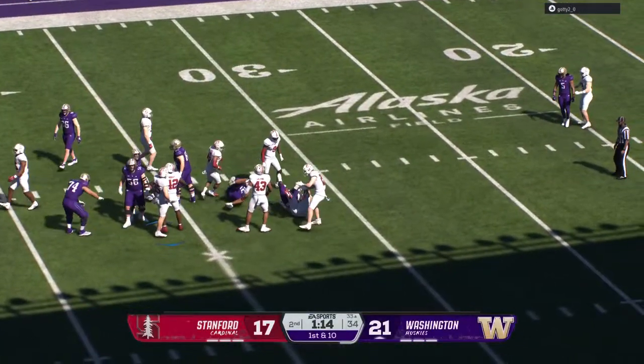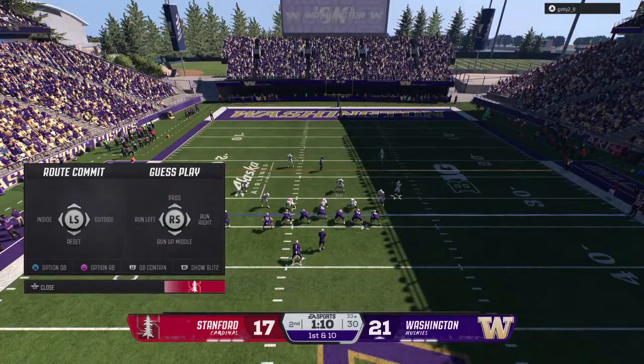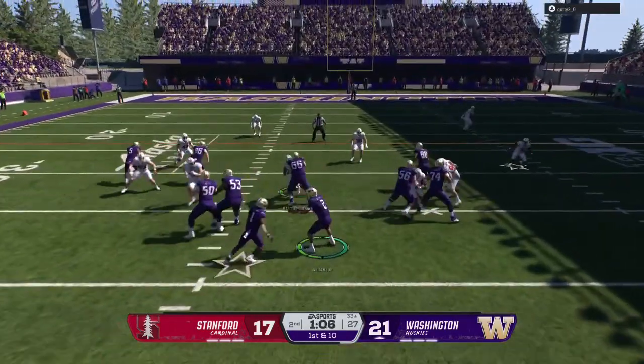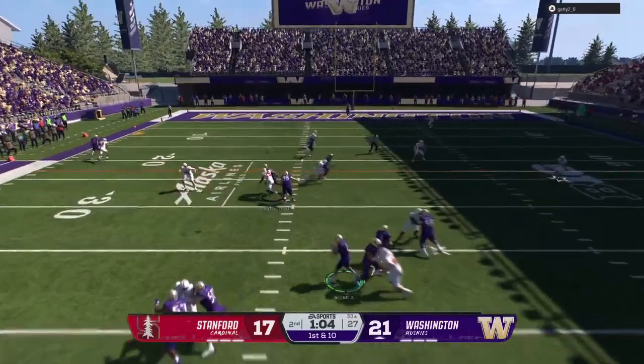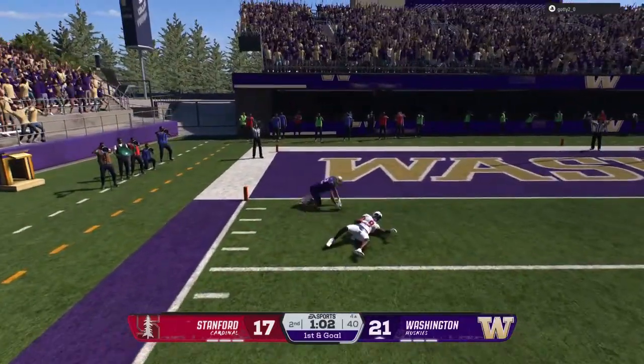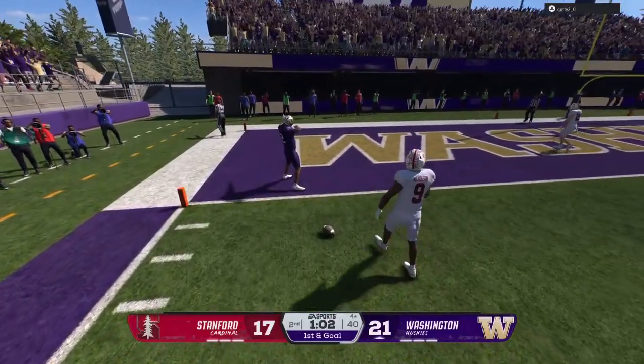You got to be impressed by what you've seen by this offense so far in this game. In the first half, they've got a nice lead, and they've been able to do it with explosive plays, but they've also been able to do it with efficiency and getting first downs and staying on the field. You saw another great example right there running the football. Anything they want to do right now is working.